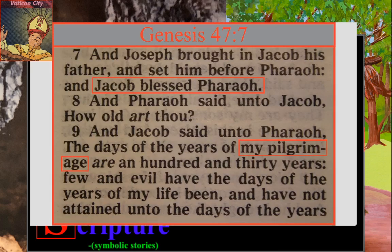And they call it a pilgrimage. There seems to be some understanding that you come from somewhere, you come into here, there's something you have to do, like a journey you have to make, and then you go back to somewhere.